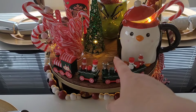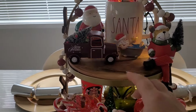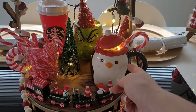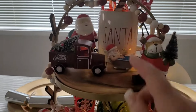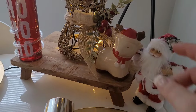Kmart. That was from Choice. Actually, a lot of these little trinkety things were from Choice. That was from Kmart. This was from TK Maxx. You'll have seen that in my last haul if you watch all my videos. And then I got these salt and pepper shakers from Kmart as well. He was part of the set.